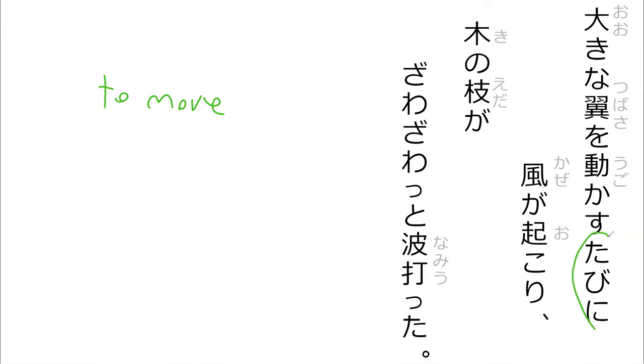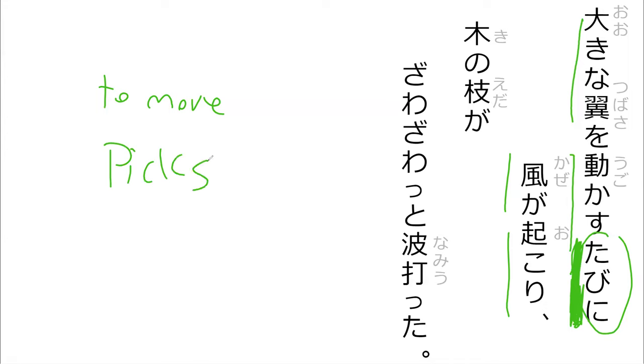Then we have tabi. What does tabi mean? Every time. Yep. So every time these tsubasa ugokasu, the kaze ga okorimasu. So every time the wing moves, the wind okorimasu. So the wind picks up, I guess, might be how we might say it. So with every flap of this bird's wings, the wind picks up and flows into the trees nearby, and the tree branches go zawa zawa zawa, being blown in the wind. It's very nami utsu, like the tree branches are wiggling. That's how windy it is.